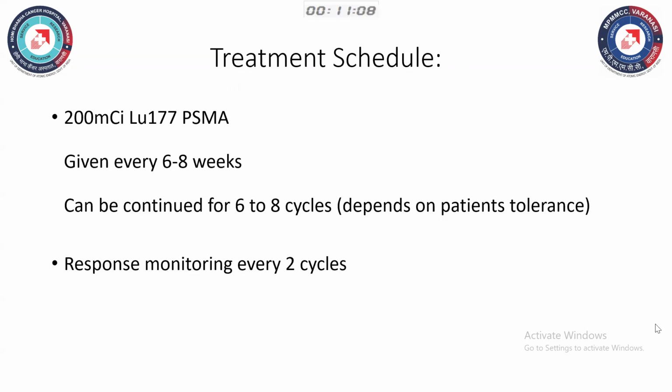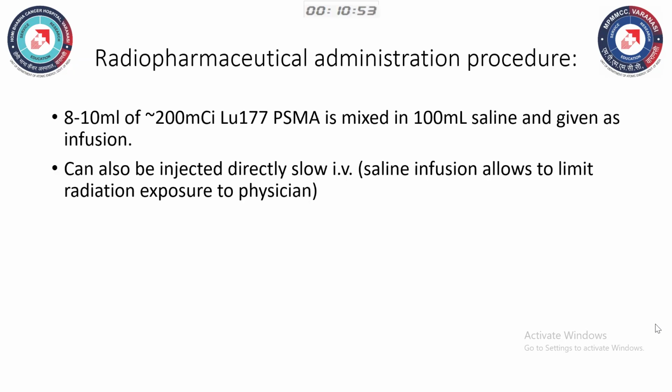So what is the treatment schedule? We give 200 millicurie of lutetium-177 PSMA at an interval of 6 to 8 weeks. We can continue up to 6 to 8 cycles depending on patient tolerance. And we do response monitoring after every 2 cycles with a gallium-68 PSMA PET CT.